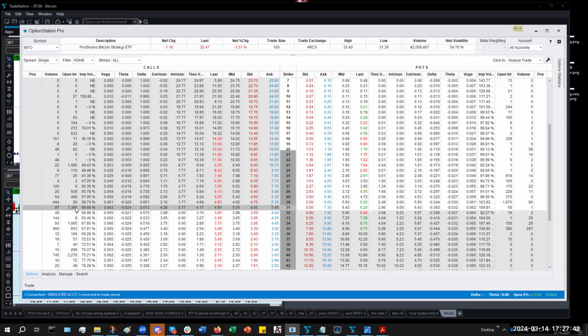On the other hand, the 31s have a tremendous amount of open interest. There's 1,300, okay? So what you want to do more often than not, if you're going to get into a trade, is utilize the trades that have some decent open interest, because that'll generally suggest that you're going to have a relatively narrow bid-ask spread.